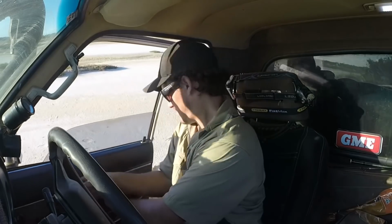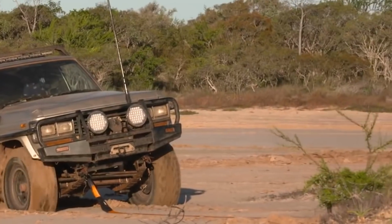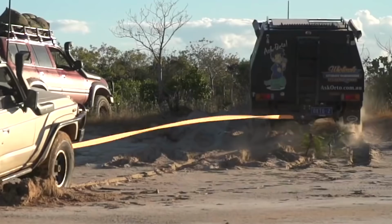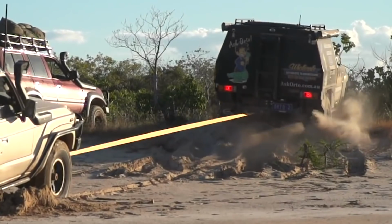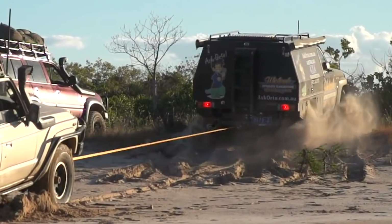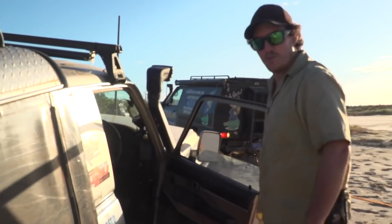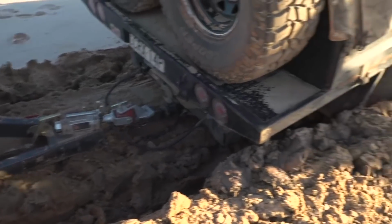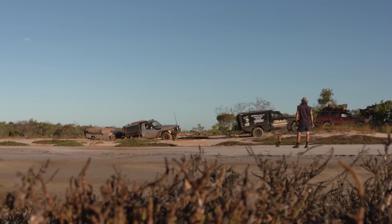Little bit by little bit. I can open my door now. Inch by inch though, we are getting Shaun out of there. That is one heck of a bog. The main thing right now is safety. Everyone is well away from that snatch strap because, well, things can happen. I'm really stuck. I mean, look at it. This is, yeah, wow. That's it. You're just about there, boys. Keep it up.